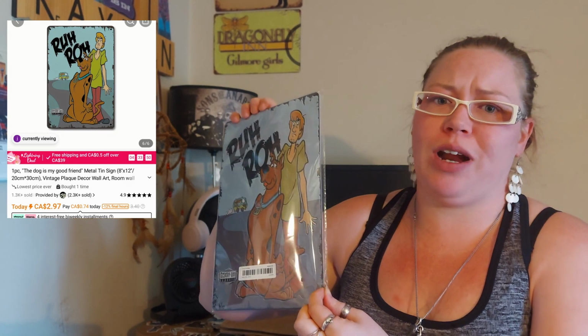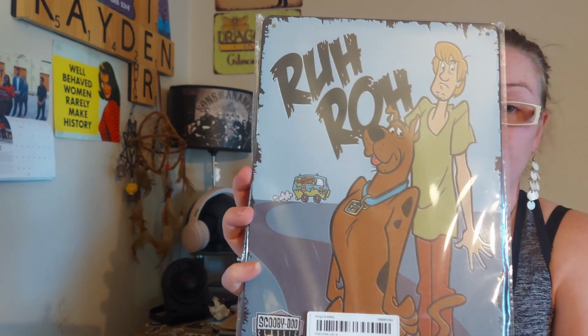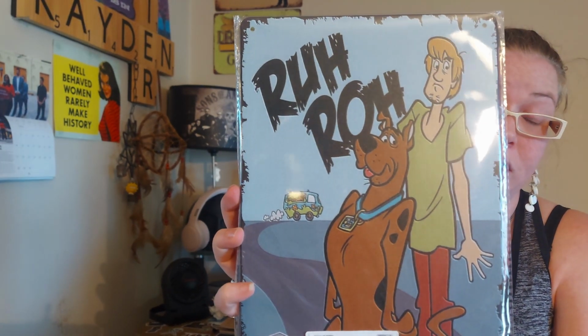So first thing that we have here, I'm not shocked, are you? But it's a tin sign. And it's Scooby-Doo. My two favorite characters, of course, and it says Ruh-Roh. But this tin sign was actually extremely cheap when I bought it. It went on like a super sale, so that's why I threw it in the cart here. But it came out really good quality too, and it's not pixelated or nothing. And that's for me.